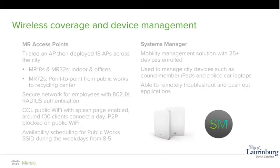Awesome. I think we'll have to check that out in the demo and show exactly how that looks on the dashboard. Let's talk a bit about Systems Manager. Just a reminder for everyone out there, Systems Manager is our client-facing product. It's used on your devices.